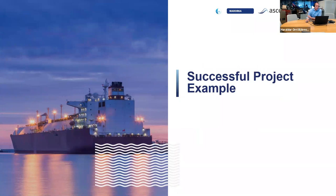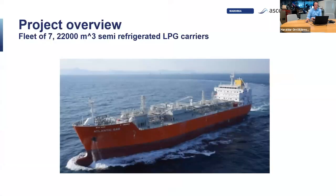So we're going to discuss this project I mentioned we've been working on with our customer, Ultraship. Between 2014 and 2017, Ultraship took delivery of seven new LPG carriers built in South Korea. All of the vessels were equipped with Marorka systems, of course doing the data collection on board. The extent of the data collection was practical, mostly related to cargo and propulsion. A full set of high quality, high frequency operational data is available for the initial scope from out of dock, since the vessels were delivered.